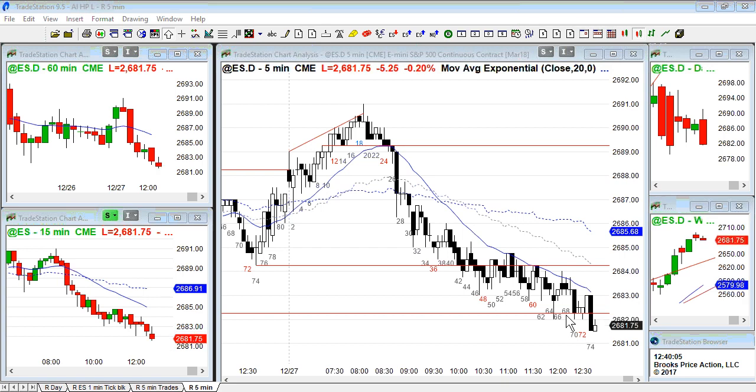And they showed the volume on time and sales when the final piece got filled. There's another trade with 907 contracts. I think it's impossible to make money trading time and sales.